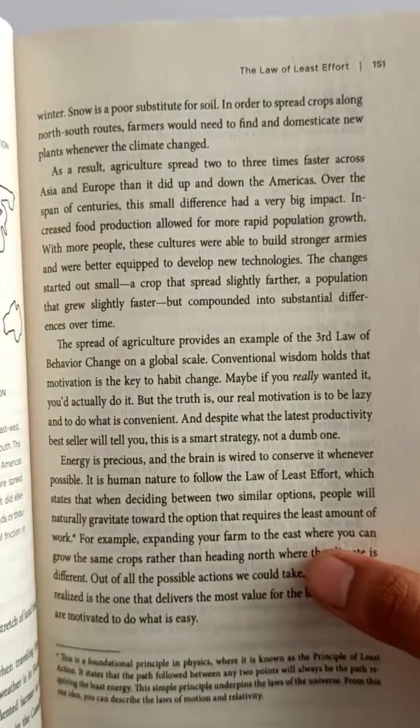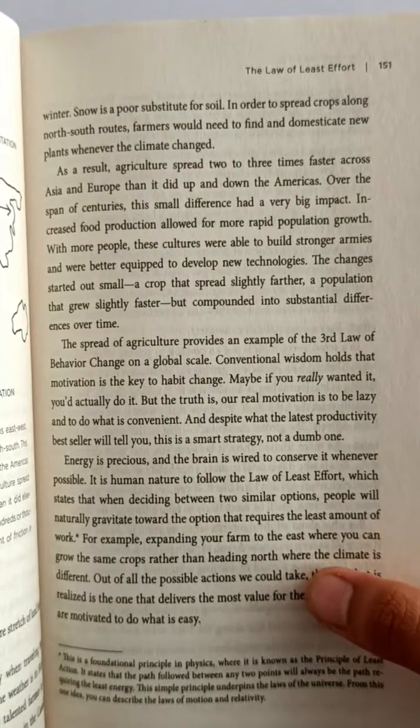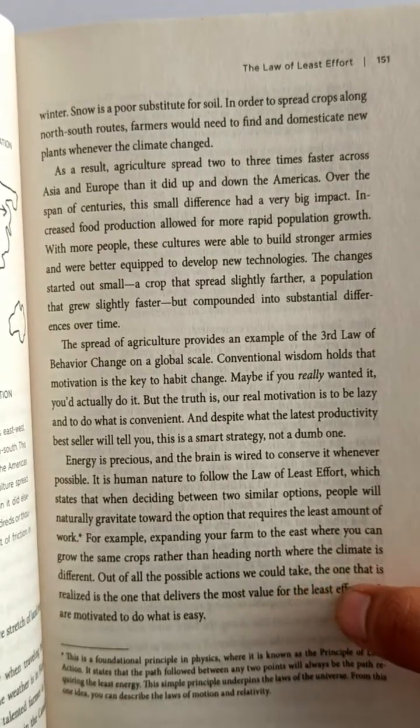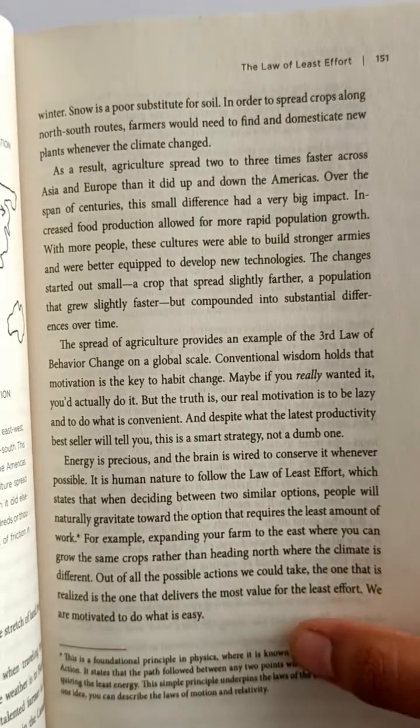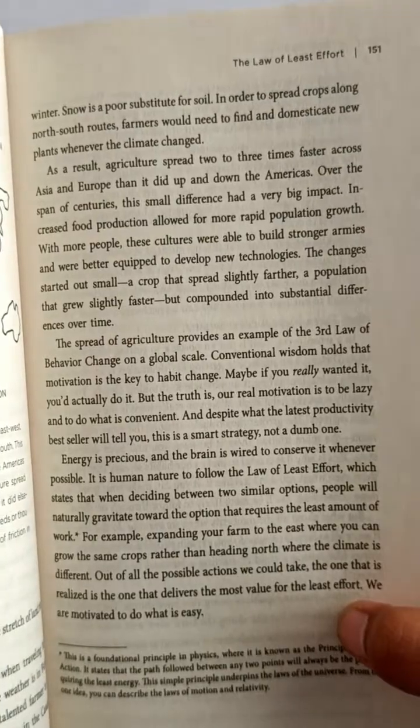For example, if you have your farm to the east where you can grow the same crop, rather than heading north where the climate is different. Out of all possible actions we could take, the one that is realized is the one that delivers the most value. For this reason, we are motivated to do what is easy.